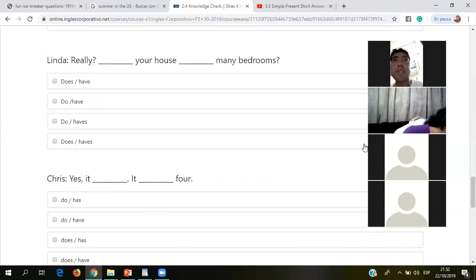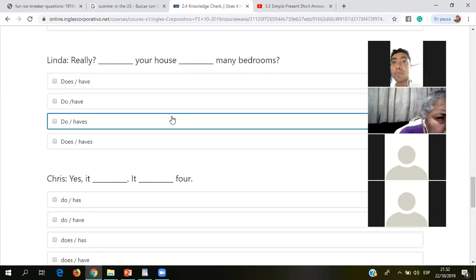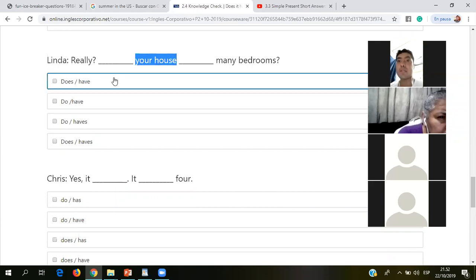Really. Does your house have many bedrooms? Number two. ¿Qué auxiliar se usa para your house? ¿Qué sujeto es your house? I, you, he, it, she, they, it. Perdón. Okay. ¿Qué auxiliar? Sería does.